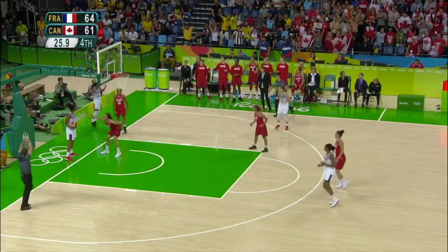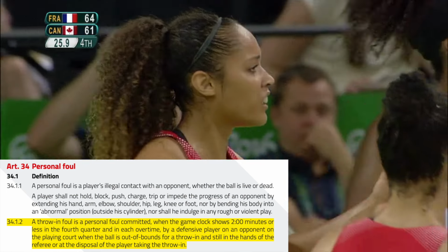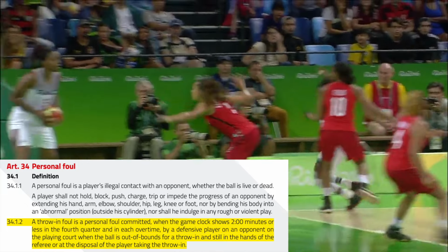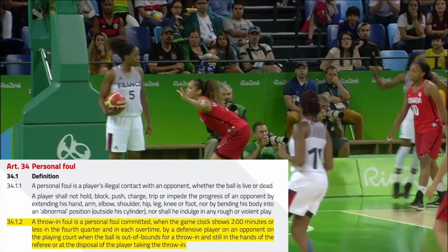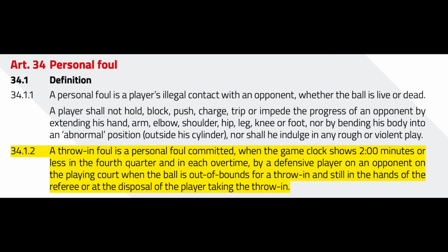So, a reminder on the criteria. A throw-in foul is a personal foul committed when the game clock shows 2 minutes or less in the fourth quarter and in each overtime by a defensive player on an opponent on the playing court when the ball is out of bounds for a throw-in and still in the hands of the referee, or at the disposal of the player taking the throw-in.